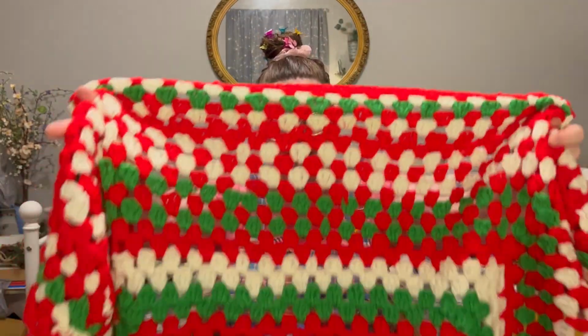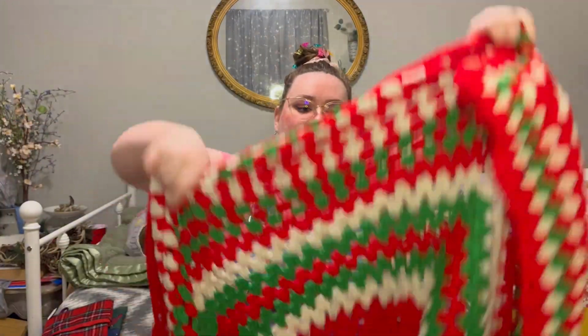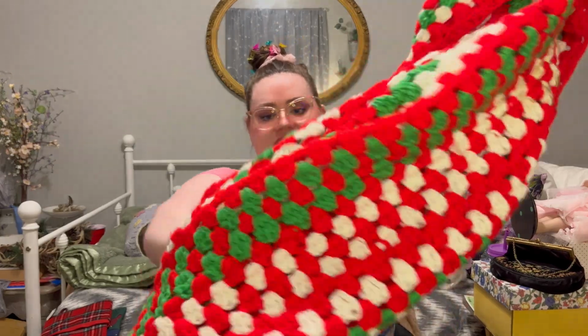Well, the next thing that I have, my mom found this in the Christmas section. It is a baby blanket, so that's fun. It was only $3, so this is like all Christmas colors. Definitely need to wash it, but we have one that's similar to this that was 4th of July colored, I guess you could say.